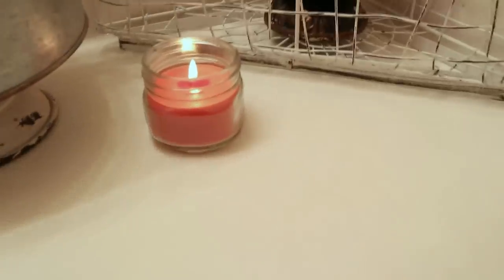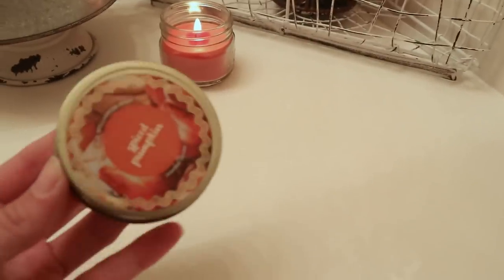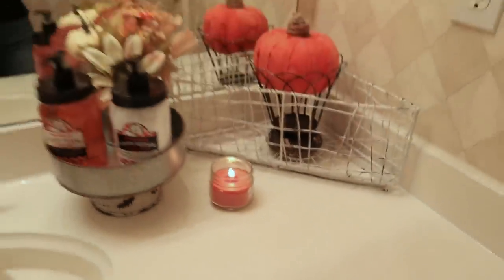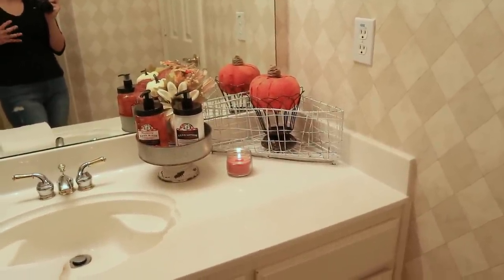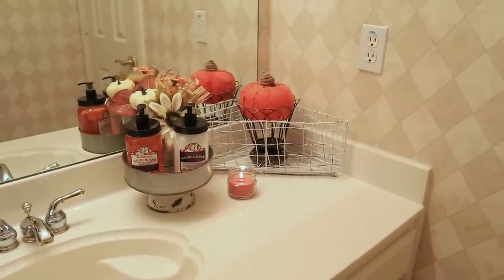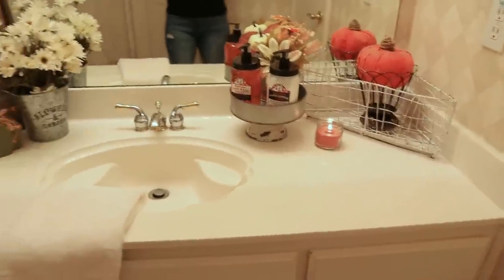And then this candle that's burning me from way up here is the Dollar Tree candle. I have the lid right here, which is the spiced pumpkin. So it's very, very pretty. And I think that when you are decorating for fall, it's just an added touch to add scents so that not only, you know, are you incorporating your sight, but you're incorporating your smell as well. Yeah, anyway, so that is this side.